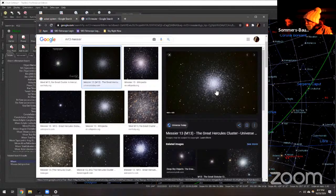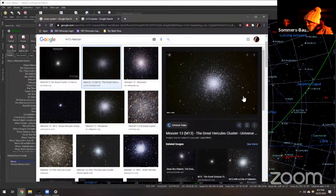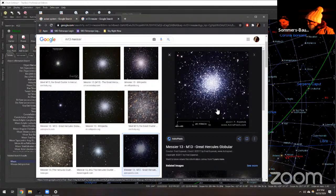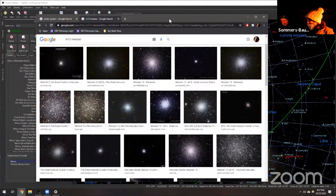You look at this as a picture and you're like, yeah, it's a picture of something in space. But when you see that in a telescope, it's mind blown. I highly recommend it. If you ever go look through a telescope in summer, perhaps here with us at SBO, when life returns to normal, or somewhere else, ask for M13. It just looks like a little jewel in the sky. It's fabulous. I love it so much. Okay, that's enough of that.